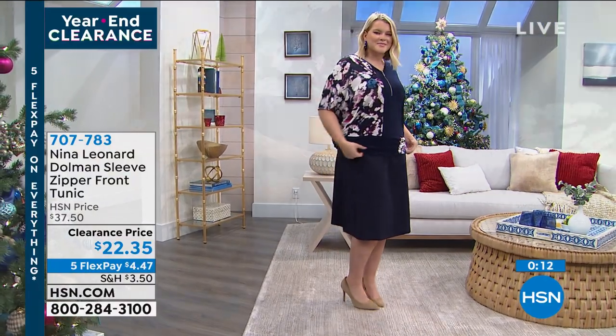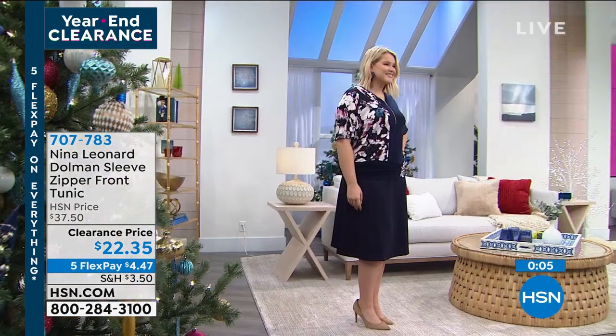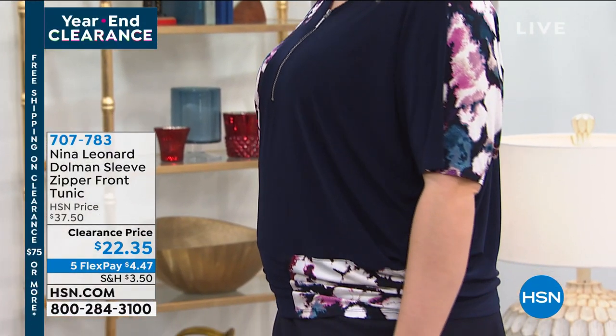Also, love the little zipper detail. You could wear a little cami under this and add a little sexy lace there, but you can just wear it a little bit more open however you feel. Also, it gives us great coverage, great on all figure types, because it just kind of follows your curve, not clingy in the least bit.